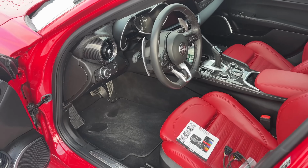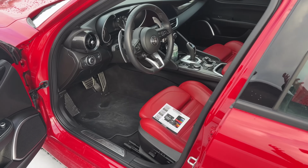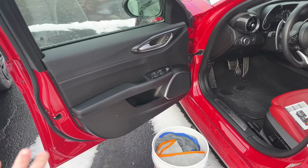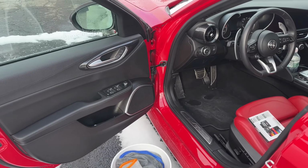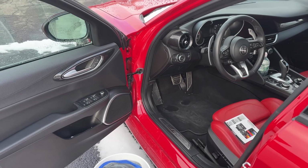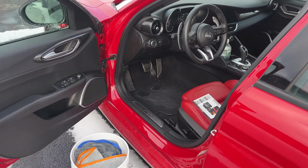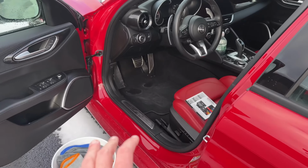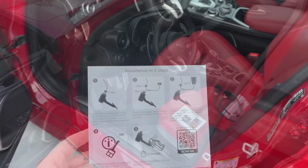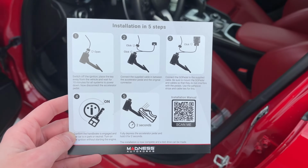But guys, honestly, this seems pretty simple. The first thing you're gonna wanna do, Madness recommends that you come up to the car, you unlock it, you open the door as wide as you possibly can, and then you're gonna wanna lock the car, and take the key fob away from the vehicle for at least 10 minutes to let all of the systems power down, and that way you don't get any kind of codes or any sort of trouble errors while you're installing this. So, all right, and as we can see here are the 5 easy steps with a link as well to the installation manual.